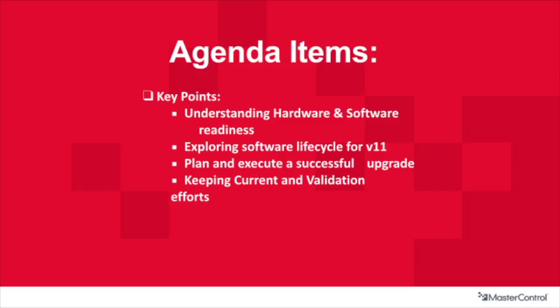So the things we're going to try to talk about today is understanding the hardware and software readiness for version 11. A lot of changes with version 11 as compared to previous versions.